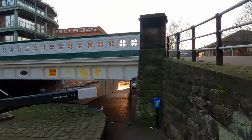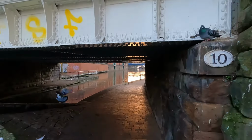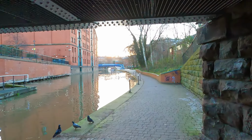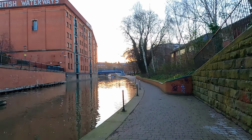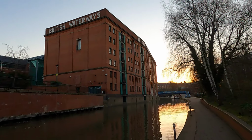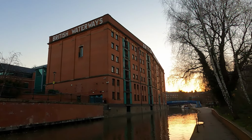The golden glow of the sun is really starting to unfold now. Underneath Wilford Street, and out of the other side. Isn't that starting to look absolutely stunning? And look at the British Waterways Warehouse, repurposed for many kind of uses right now. It's good that that is still intact and looking absolutely astonishing.